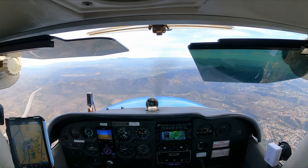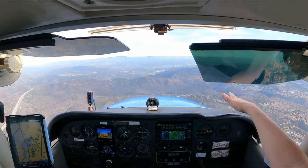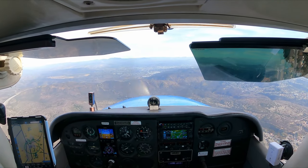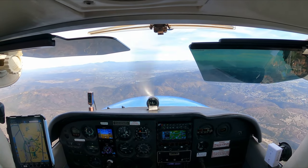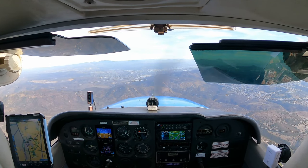Number one for 27 left. And it clears the mountains, and it's good, you can see the airport, it's just a good altitude. Yep, this plane can totally do it. 901 Echo, number two, follow Cherokee on a mile and a half final, runway 27 left, clear to land. Number two for 27 left, clear to land. 901 Echo, thanks. Wow, that was way out here. Frequency change. Holy cow.